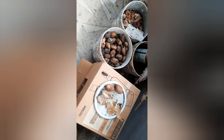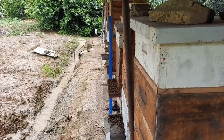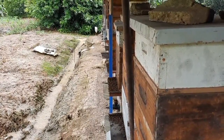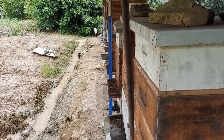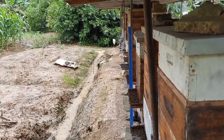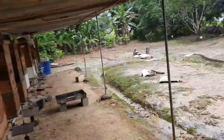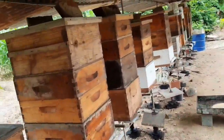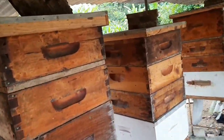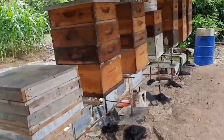Alright, laters, TTFN. Oh well, we have a rainy day today. Today is the 30th of August, 2020, 11 a.m. And I wanted to go and move those inner covers. But due to the weather, it wouldn't make sense taking all these covers off and exposing the bees to that different temperature. I have three of them to move, and I cannot do it now at all.